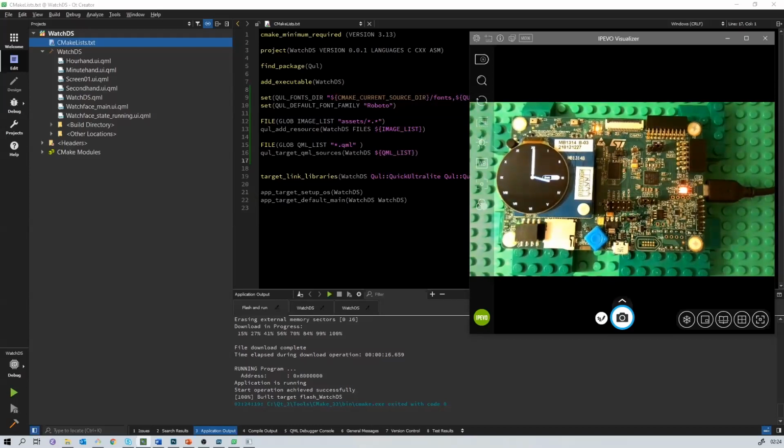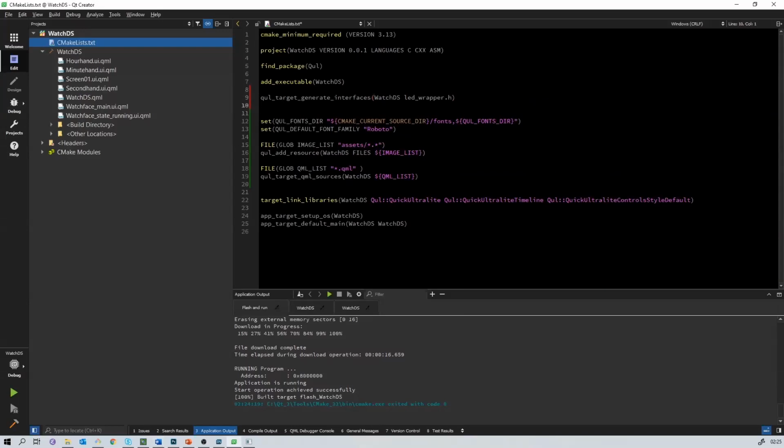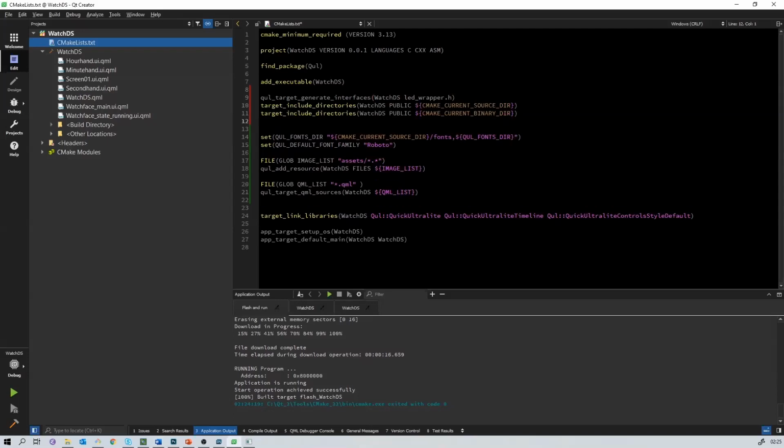Now going further, to summarize, you can also add your C++ project into the project. That's what you will do normally when you want to integrate your C++ backend. So QUL target generate interface takes a .h file as input, and then it generates a QML interface for you. I will show you this file later. And then if you have C++, I'm taking the binary and the source file inside the project.